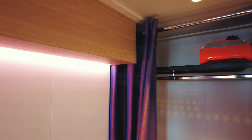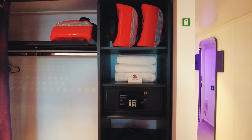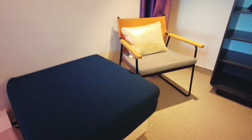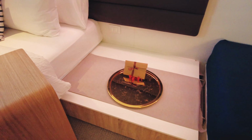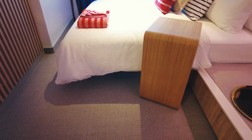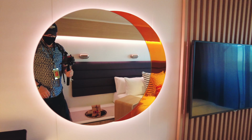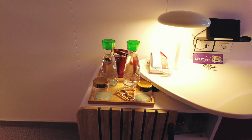Nothing up there, but you do have these shelves here, which is not bad. Place to sit. This is an interesting little deal here. I guess this is from where it'll slide. Looks like you could probably put luggage under there, so that's good. Refrigerator.